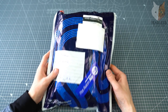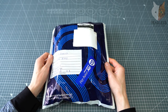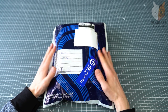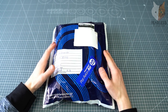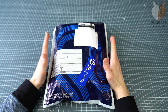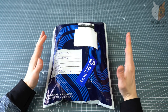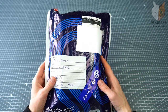And two, this came from New Zealand. That's right next to Australia, and this is probably the furthest thing that has ever been sent to me. I cannot believe that this has come from New Zealand. It is unreal. I want to thank whoever this is at the moment. Thank you so much. I am so excited to see what is inside this mystery paper box.